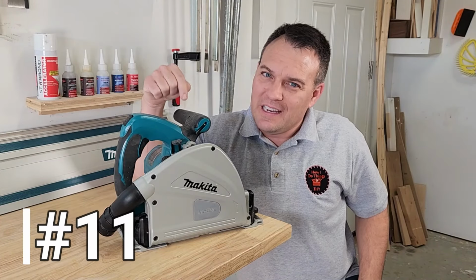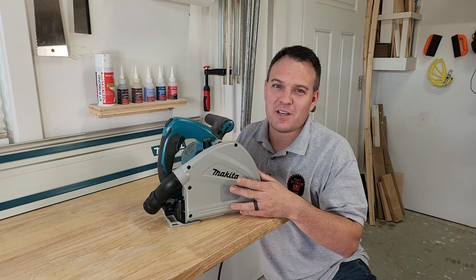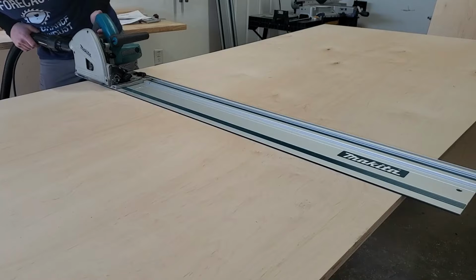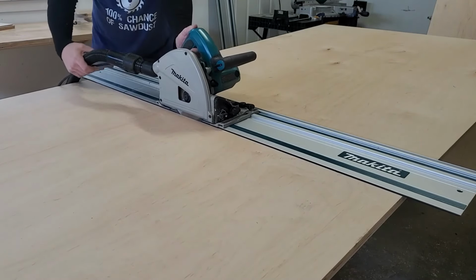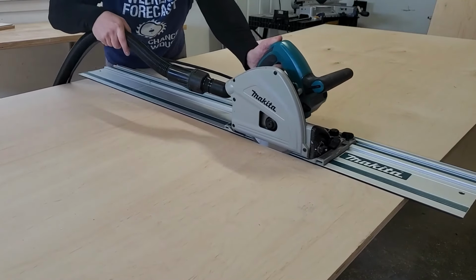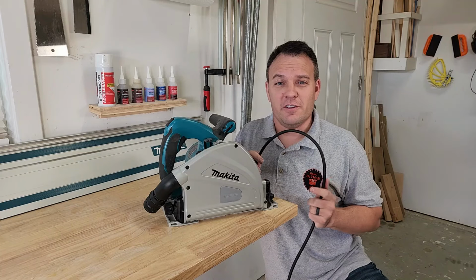Number 11, Makita track saw. Right now you can buy this saw with a 55-inch guide rail on Amazon for $450. Track saws are great for cutting up sheet material. They can make a very high quality cut and can even be used to make fine cabinetry. And if you're interested, there's also a cordless version of this saw.